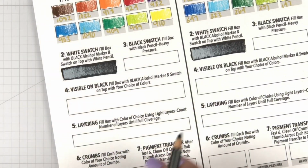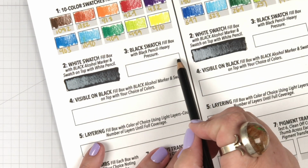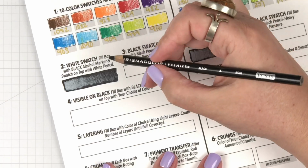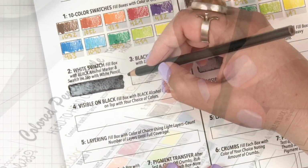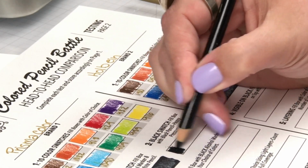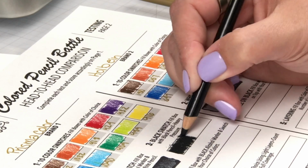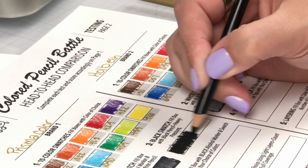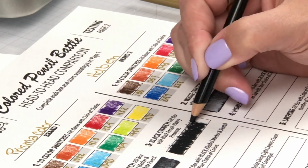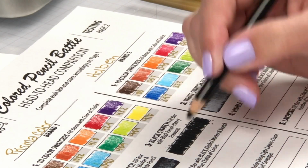Grab my Prismacolor black. This time though, we're going to fill the box with black pencil, heavy pressure across the whole box so that we get a good swatch that we can look at fully, okay? So here, I'm holding a Prismacolor, and here we go. I'm going to do heavy pressure all the way across. As I'm doing all these tests, I'm paying attention to how fast the tips of my pencils are wearing down. I'm paying attention to crumbs that are being created, that kind of thing.